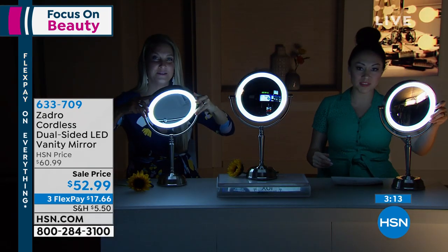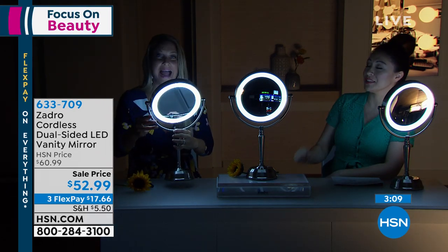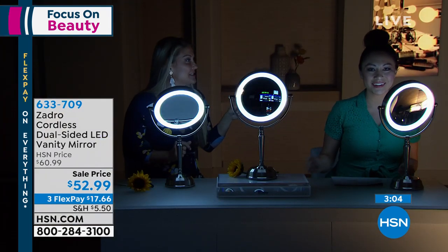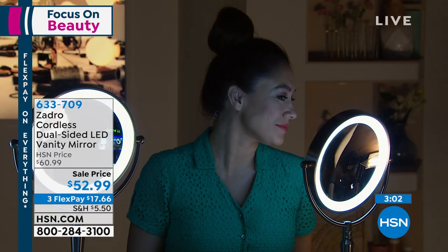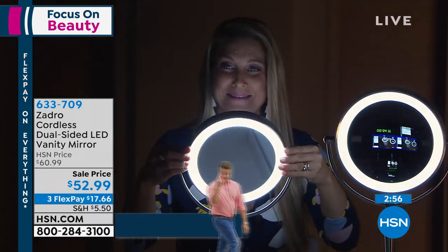Wow. With this lighting alone, we could just do the whole segment like this. I know. I feel like I look good in this LED. I'm telling you, it's absolutely gorgeous lighting. And I love that the lighting is appropriate. This is a really big deal, right? Because we've all done it. You put on your cosmetics in the morning, you go to get in the car, and you're like, what in the world did I do?